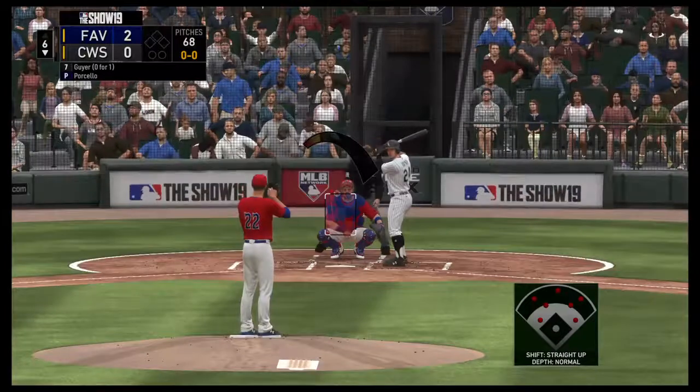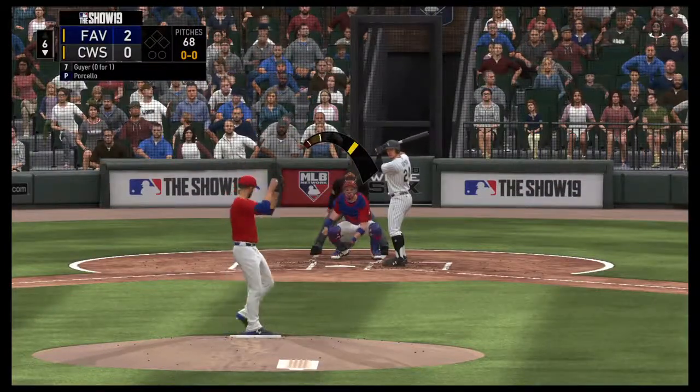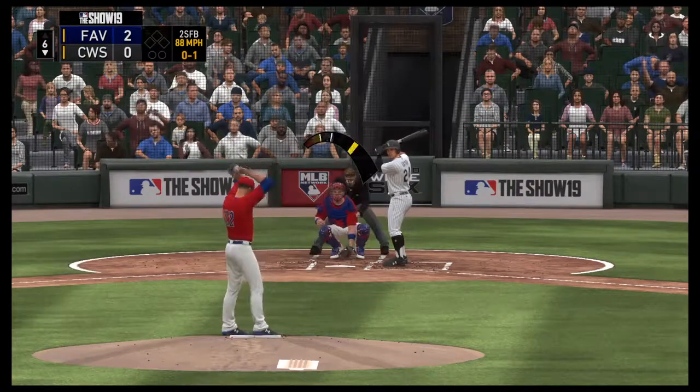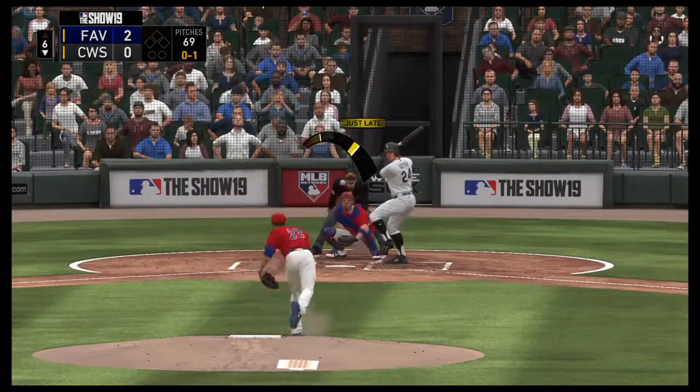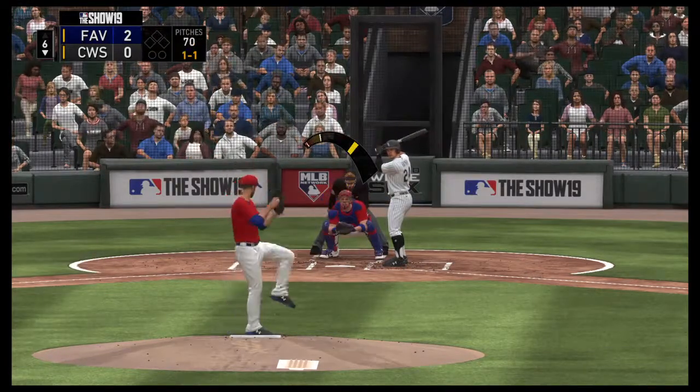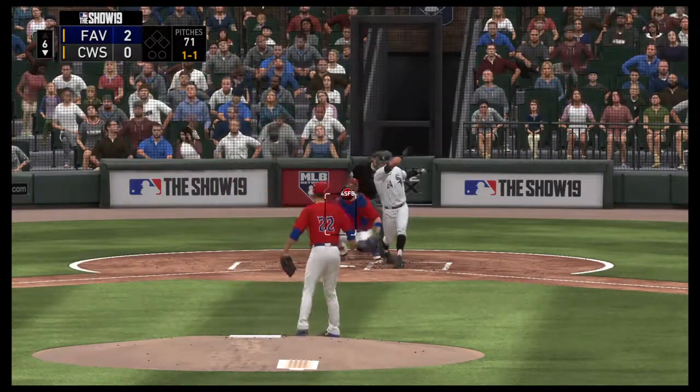Stepping in, Brandon Guyer. He's 0 for 1 thus far. We're moving through the middle of this ball game right now. If they want to get things going, how about trying to get some base runners on or at least get a base hit? They don't have any hits going into this part of the game. 1-1 the count now.